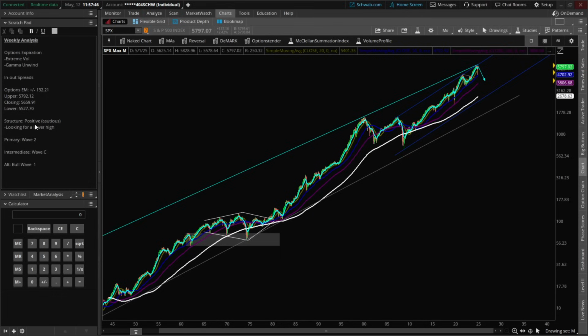We'll also look at the structure. We've had this on here for a long time. We're positive. There is no negative market structure yet. We had one move to the downside, and we're looking for a lower high. And then once we make a new low, then we actually have a negative structure, and that's on the higher time frames. Okay, so I do believe that we're in a wave 2, but in the alternate scenario, we're still in wave 1. All right. So we'll take a look at that as well.